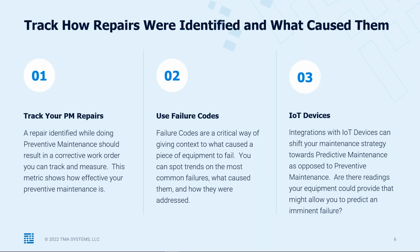This one in particular is near and dear to my heart. This is something I was always trying to emphasize when I was implementing CMMS systems, which is this first bullet point: track your PM repairs. I want to know how those repairs were identified. Where did they come from? What was the source of it? And ultimately what caused them, and we'll talk about that with failure codes in a minute.